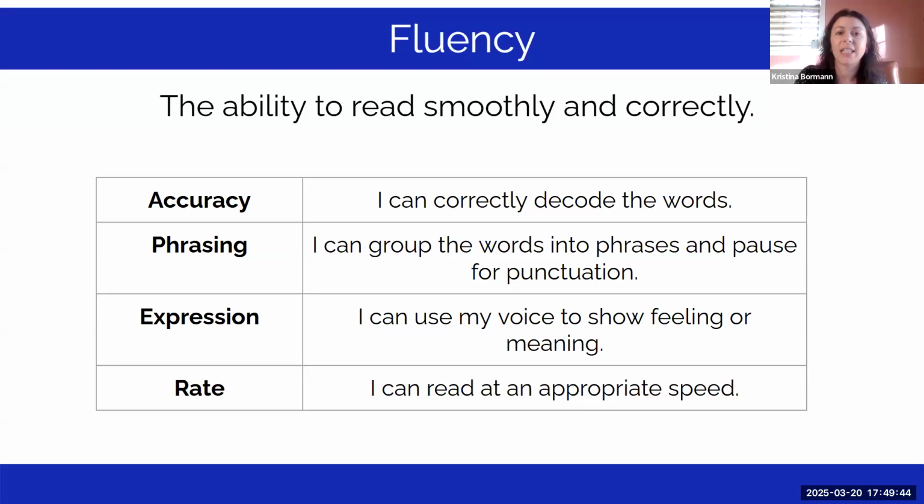Okay. And that's getting us to that point where this repeated reading is bringing us to a level of fluency. And fluency is defined as the ability to read smoothly and correctly. And there are different elements that make up fluency. So accuracy is the primary focus of fluency. They need to be able to decode the words correctly. And then we get into those more complex skills like phrasing. You can group the words into phrases and practice pausing at punctuation. Expression is where you can use your voice to show meaning or feeling. And then our reading rate is reading at that appropriate speed.